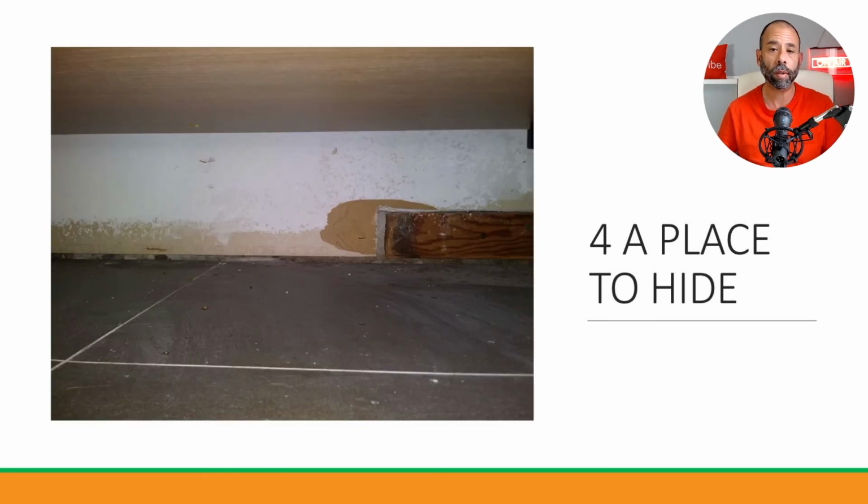Here's underneath the kitchen. They just remodeled this kitchen. Spent about $30,000 remodeling the kitchen. The contractor left holes behind the wall. Left all those cracks. And they're saying, I'm finding roaches in the kitchen. I'm finding roaches. We don't know where they're coming from. Well, they're coming from behind the wall.